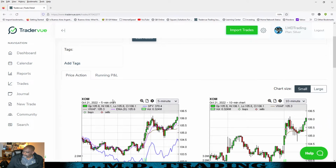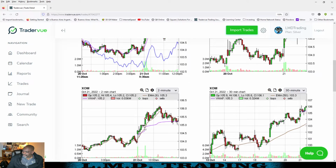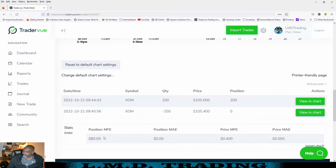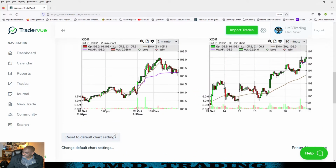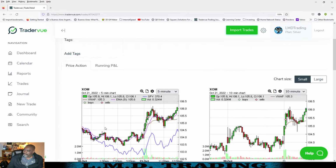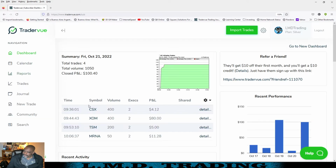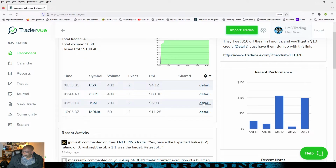XOM. Let's look at this one. 5-minute chart, nice entry. 2-minute chart, even nicer entry. Tight stop. This thing popped. I ended up moving my target down, and I got out at $80. This thing clearly would have hit the $100 target. Pull back, and then it just continued ripping. But we could have got 2R out of that trade. So first trade, CSX, that should have been a $50 trade. I should have got the 1R out of it.